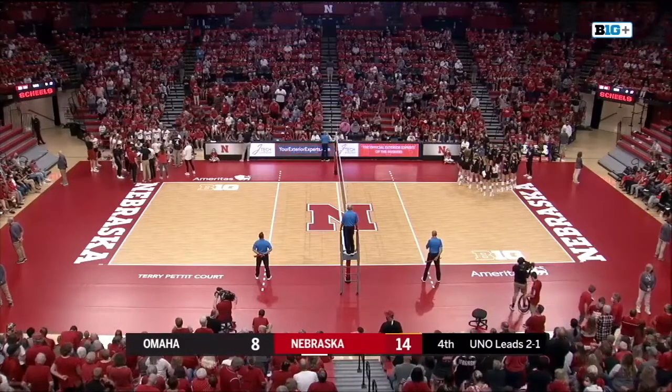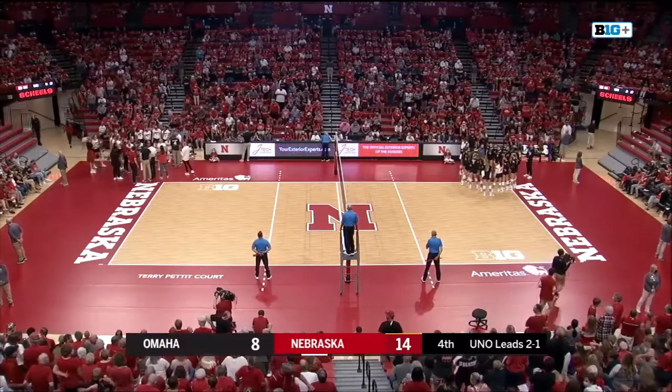Nebraska's got a 6-point lead. Matt Buttimore's seen enough. Timeout, Mavericks. We're in the fourth. The Mavs are up 2 sets to 1.